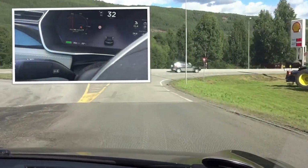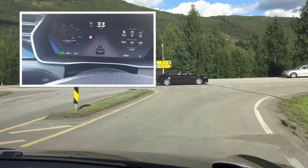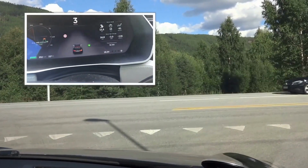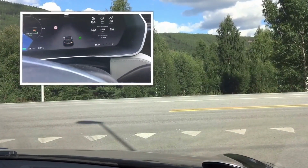Okay, so we're reaching a bigger road now. We're going right. See if I can get out. Okay, here we go.